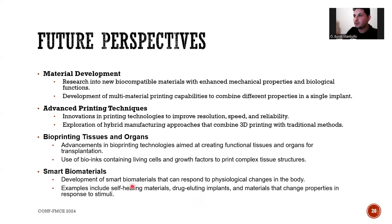Finally, the expansion of personalized medicine will revolutionize how we approach implants. Tailoring implants to individual patient genetics and physiology will become the norm. Utilizing patient-specific data, we can optimize implant design, placement, and post-operative care, ensuring the best possible outcomes for each patient.